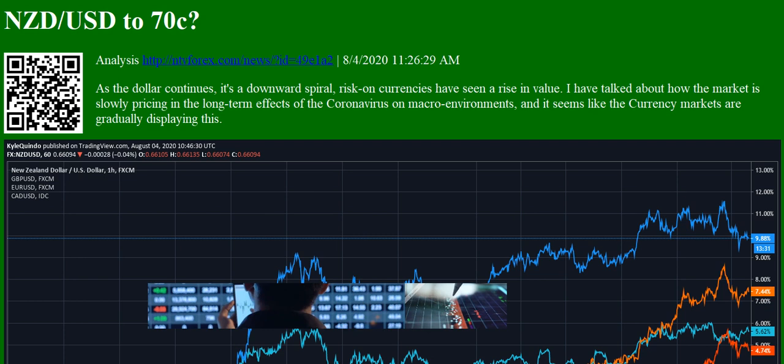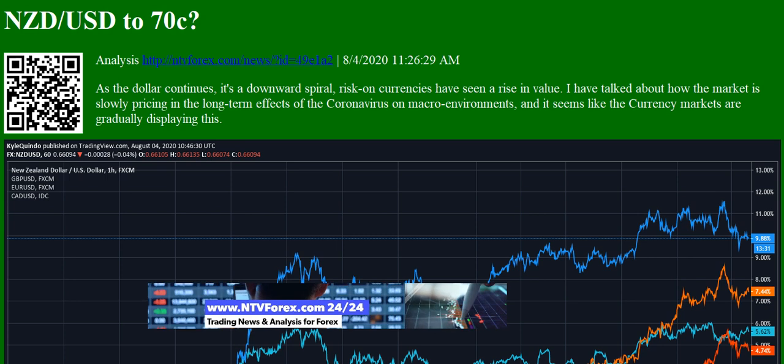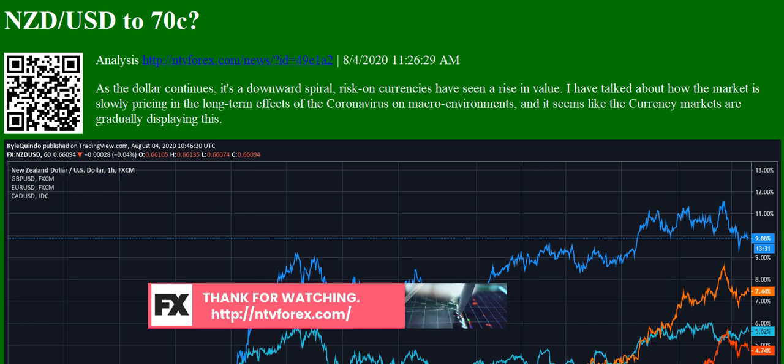As the dollar continues its downward spiral, risk on currencies have seen a rise in value. I have talked about how the market is slowly pricing in the long-term effects of the coronavirus on macro environments, and it seems like the currency markets are gradually displaying this. NZD USD in blue, CAD USD in teal, Euro USD in orange, GBP USD in red.